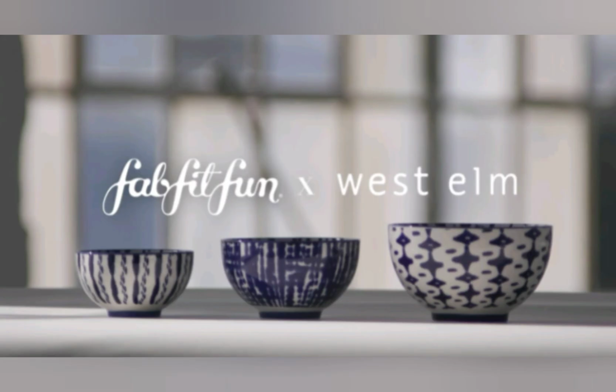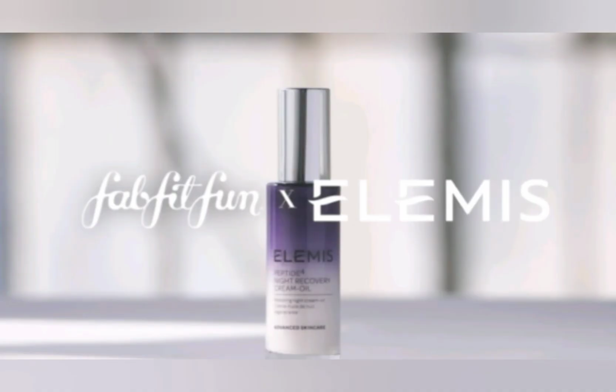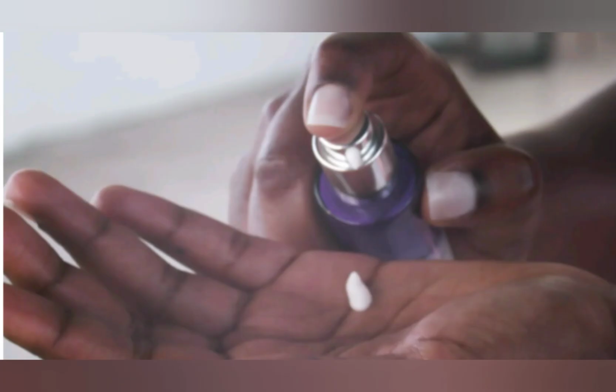Now here is the West Elm Indigo Tie-Dye Nesting Bowls, and this is a set of 3. And this is also a throwback. And it was a really popular item, so I'm glad they did throw it back because now it's my opportunity to get it this time around. And the last item in this category is the Alamis Peptide 4 Night Recovery Cream Oil. This is a really good brand for skincare, so you can't go wrong with this one.